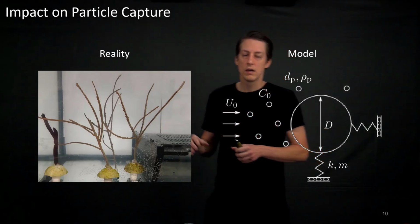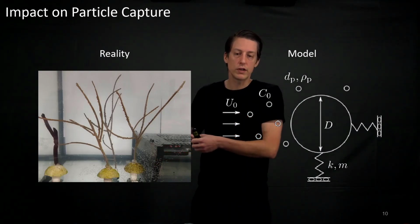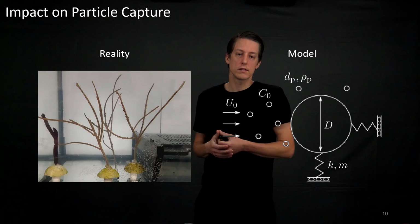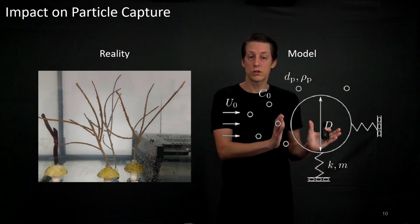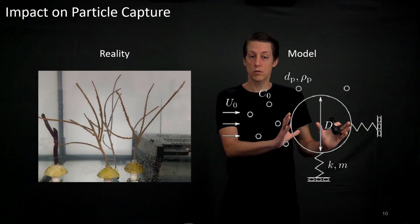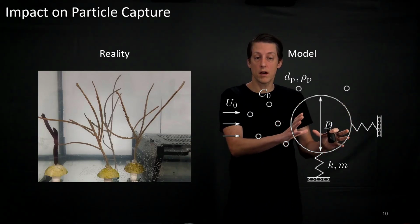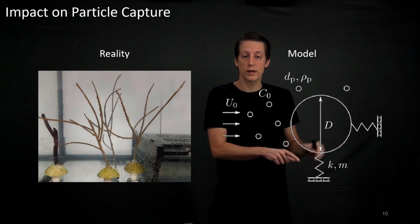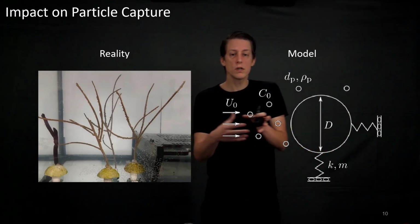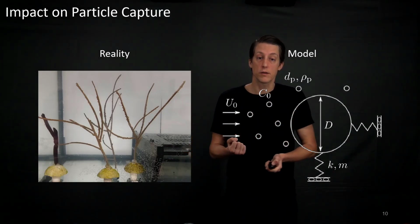So now that we're satisfied with our elucidation of the origin of these vibrations, let's see what it means biologically. We need to idealize our system, because a real coral colony has complex geometry: it's branching, it's 3D, it has all these lumps and polyps on its surface. So we'll make it simple. We'll just consider a cylinder, and we'll take a 2D cut of it, so basically just a circle subjected to uniform flow. This cylinder is free to vibrate with linear springs in the transverse direction and in the inline direction. And we'll compute the trajectories of particles and see which ones get captured by the cylinder.